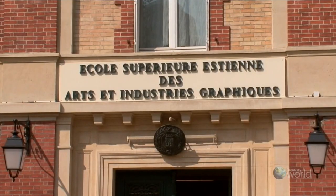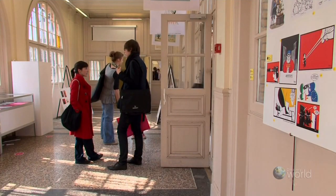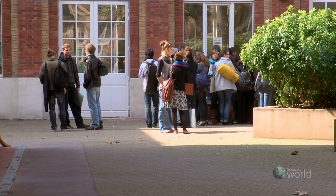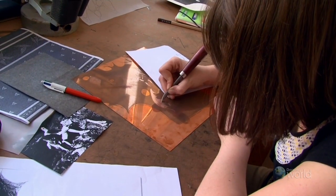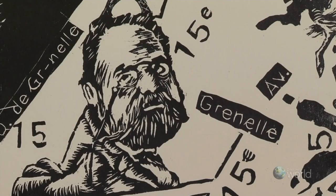When it opened its doors in the late 19th century, the school was responding to an urgent need for skilled labor. The book industry was growing rapidly, and there was a serious shortage of workers to run the workshops. Today, the school trains students for careers in graphic arts and design, and also in crafts such as typography, binding, gilding, engraving, illustration, and animation.